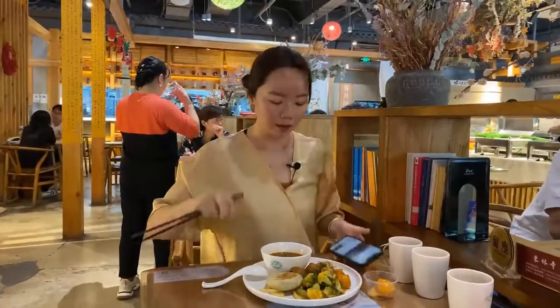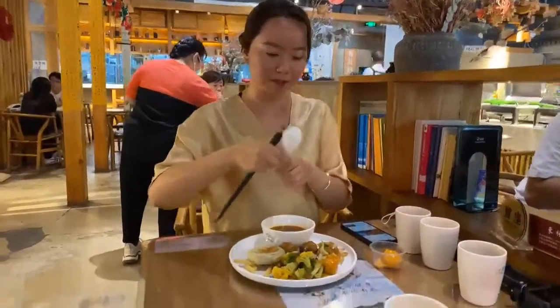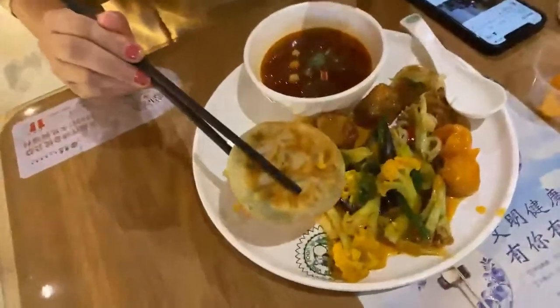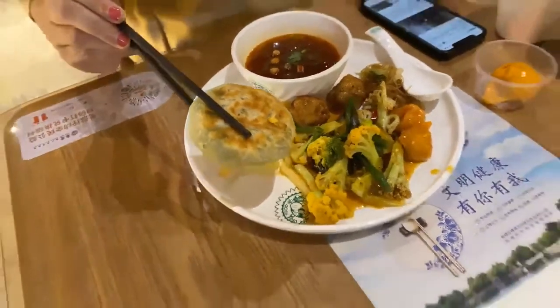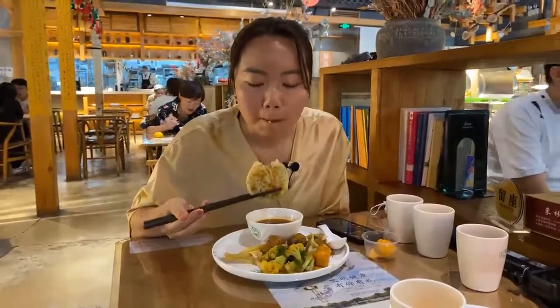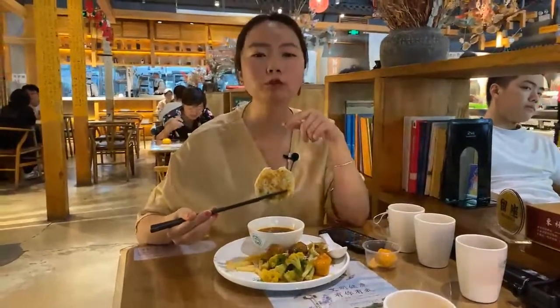All right. So what would you guys want me to try first? I think first of all, we should have this because this was just fresh out of the oven. So let's try the chive cake first. Oh, this is just so good. Really good.